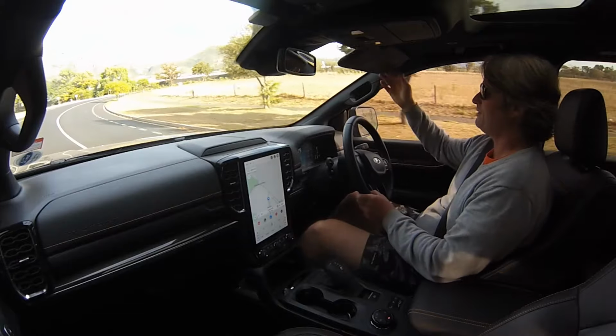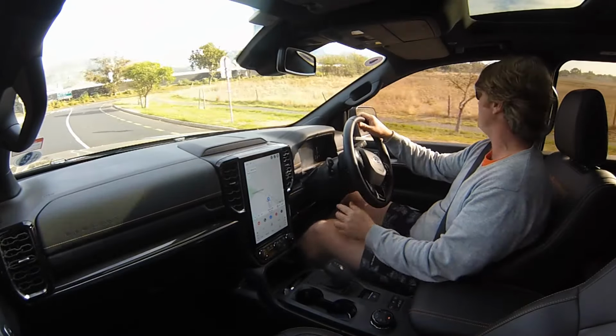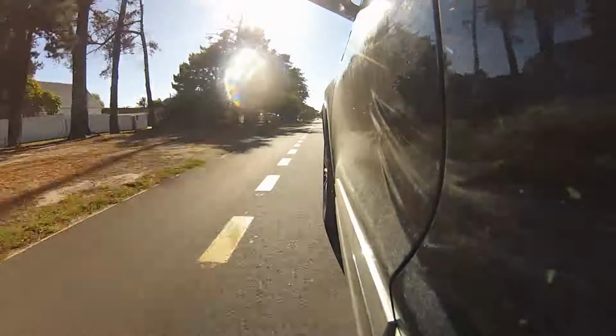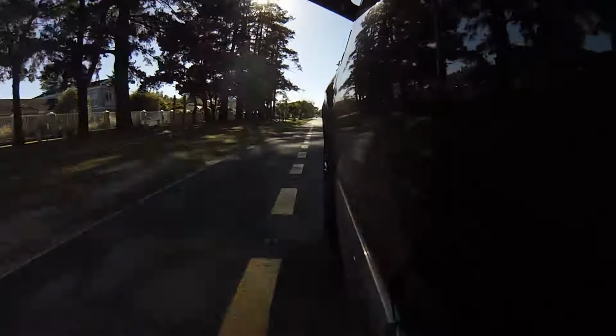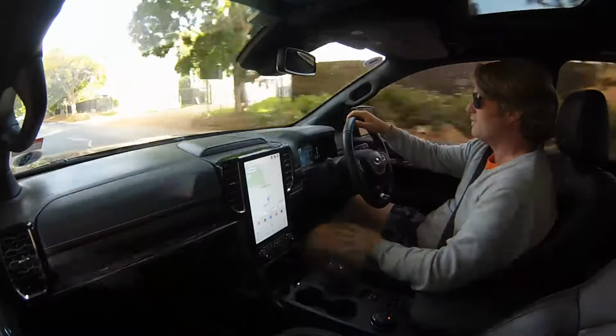Yo, the V6 really puts a smile on your face. Sure, you could get your 2-liter bi-turbos and they're great. I mean, it's the way things are going, but there's just something sexy about a V6. Stick you in the back of the seat, and off she goes.